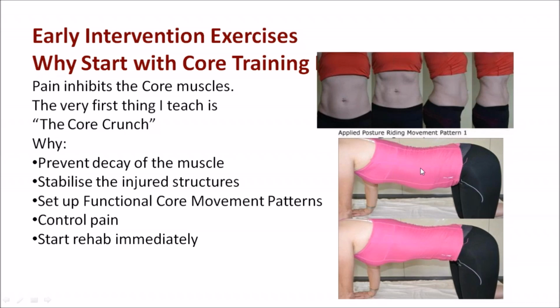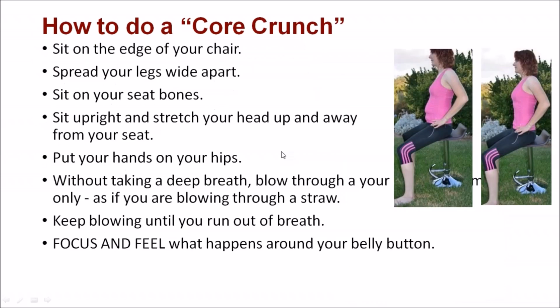It does no harm, it does do good, it does take an effort, but the thing about the core muscle that is something that, if you remember nothing, is remember this, that is when you have pain, the core will not work. So if you can bring the core back in on demand every single time you know it's dropped out, then you are stabilising your low back. So if you start with the core crunch, it prevents the decay, it stabilises the injured structures, helps control pain. It's the first movement pattern of your rehab, and it's the first functional movement.